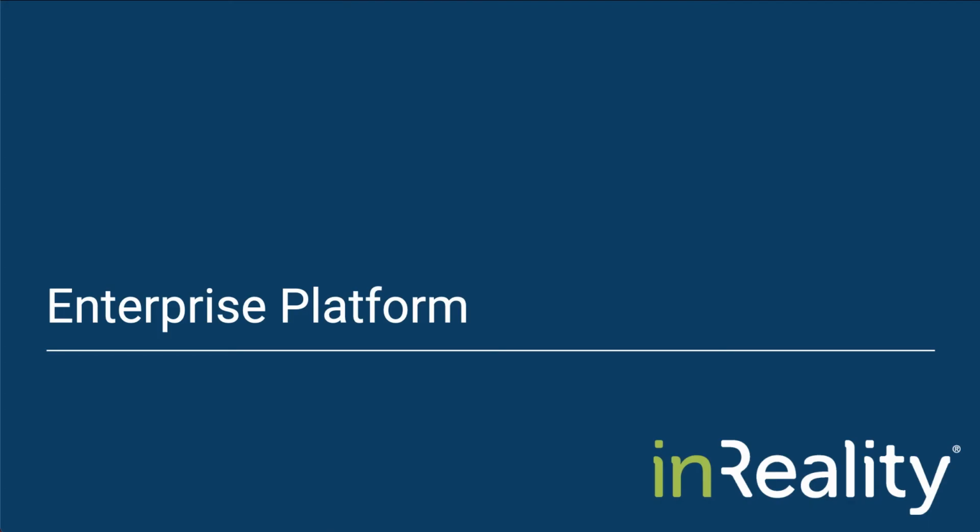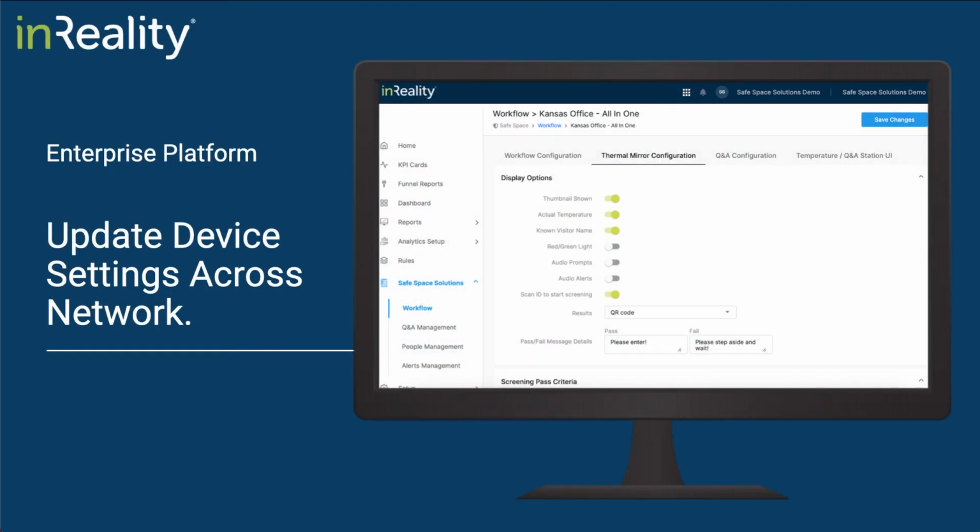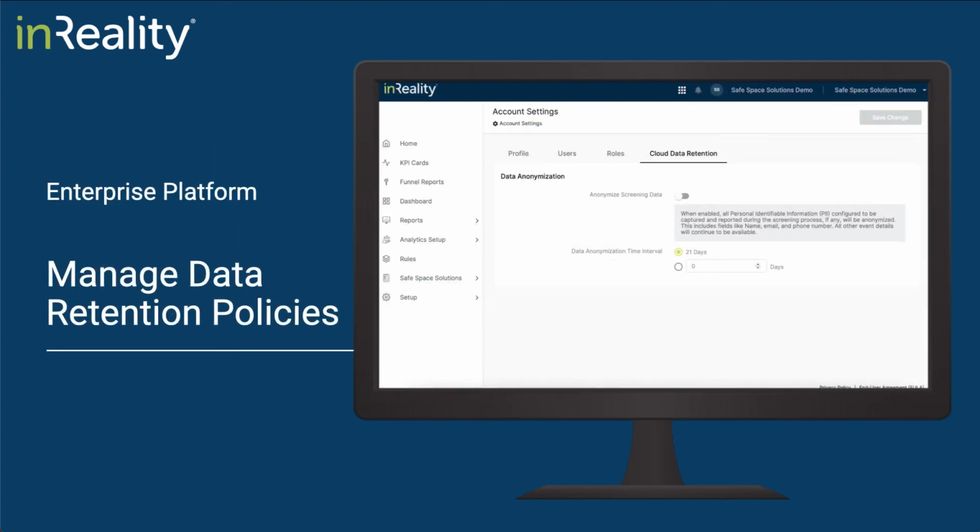Now, the key behind the hardware is an enterprise-grade platform that's scalable. Flexibility is key. As you get new direction from HR and legal, the platform is going to let you easily update your workflows and settings and publish them out to your entire network. This makes life much easier than running around with a keyboard and a mouse to every device. Rules and regulations are still evolving, so at any time you can set your data retention policy on the device and in the cloud to determine how long you want to keep the data before anonymizing it.